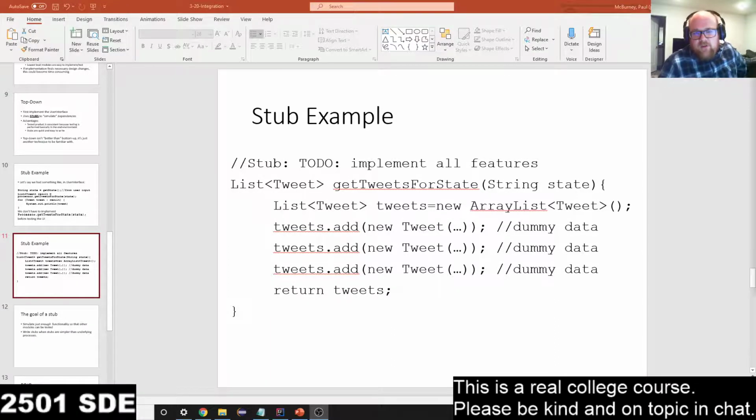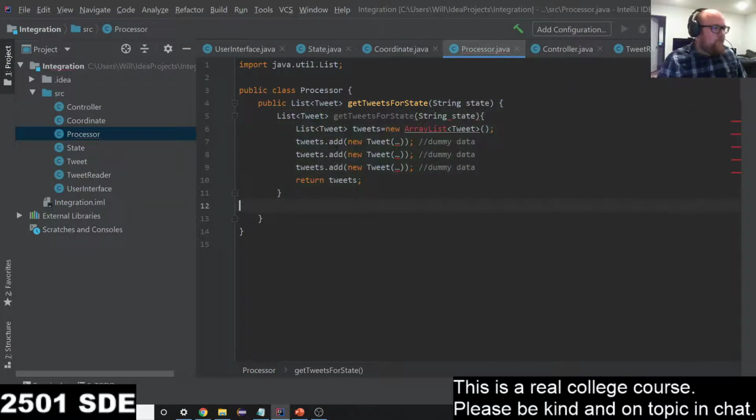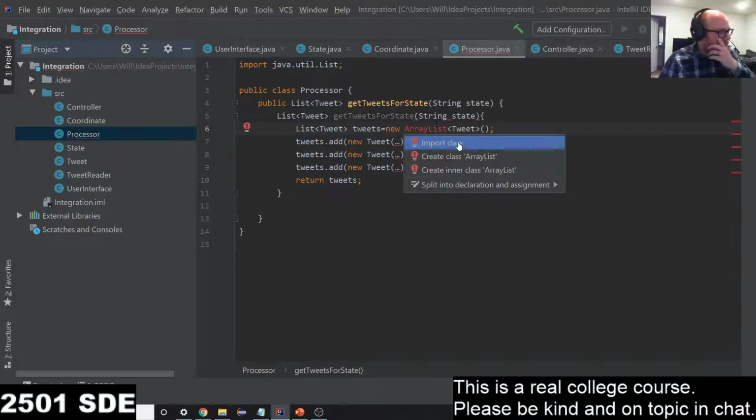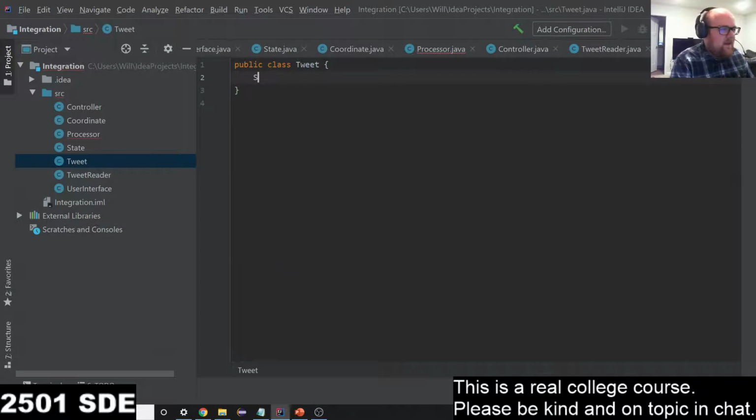If this function's supposed to produce a list of tweets, then we produce a list of tweets. So something like this. And then from there, I can use this stub to test my UI. So I put this in here. I, of course, need to make a class for my tweet, or I need to make a constructor for tweet. Let's say this tweet contains string text. And let's call this coordinate.